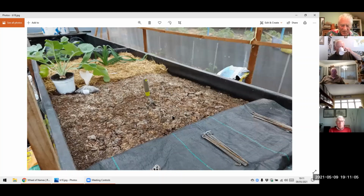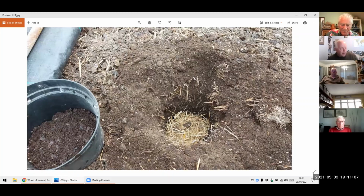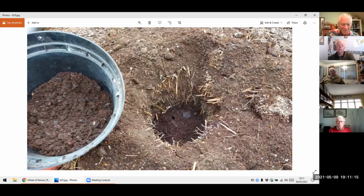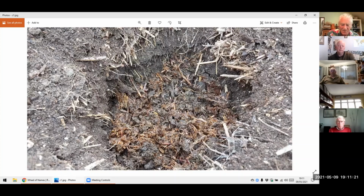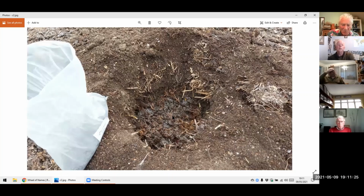Mycorrhizal fungi ready, and fork. Dig a nice big hole, bigger hole than what I want. Good brew underneath. That was leaf mould and goat muck. You can see the worms ferreted about. And just build it up till I get the right height for it to go in. Good dollop of mycorrhizal fungi.